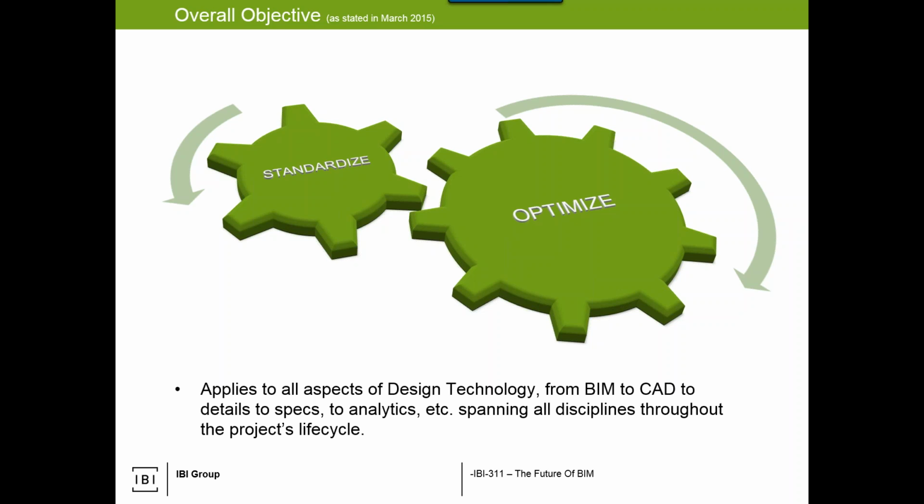March 2015, I threw this slide up. It was my first month in IBI, so we've got to standardize to optimize. We're still doing a lot of work with standardizing what we do. Standardizing does not by any means mean make what we do a commodity. It just means bring consistency so we're not reinventing the wheel, so that we can look to optimize, which would be aspects of asset management, advanced BIM applications, fusion into this digital economy.